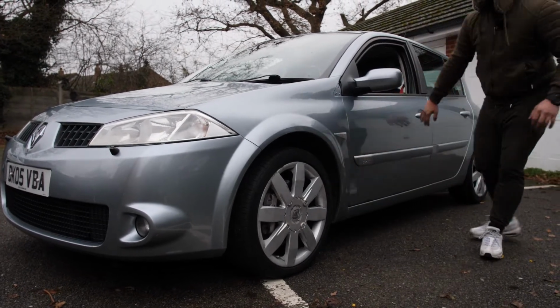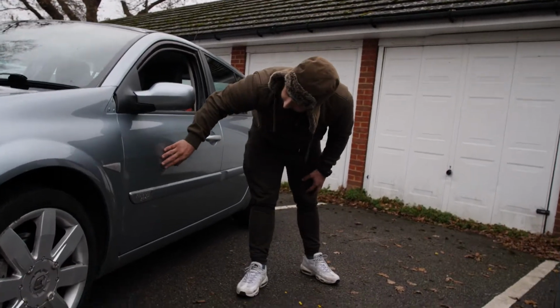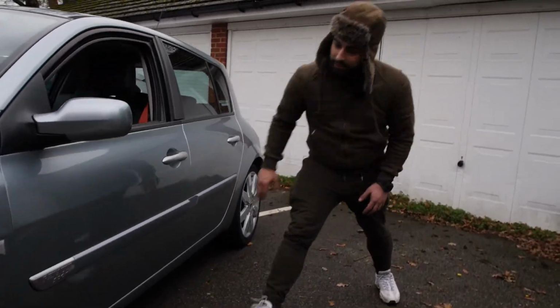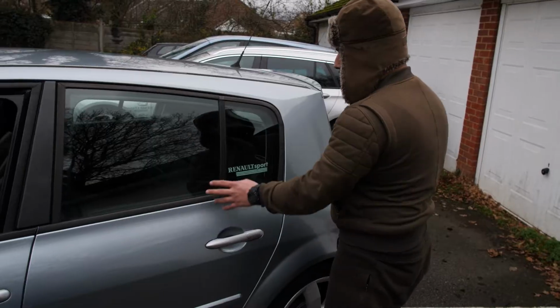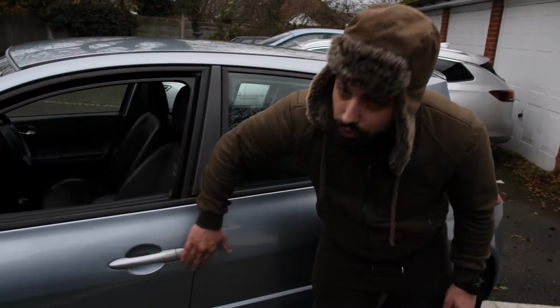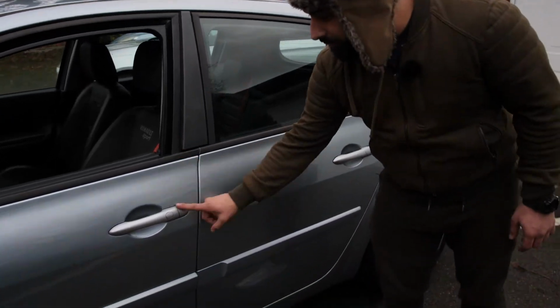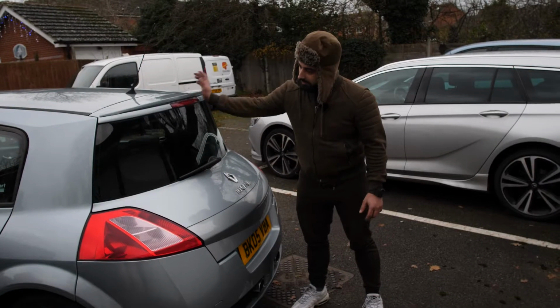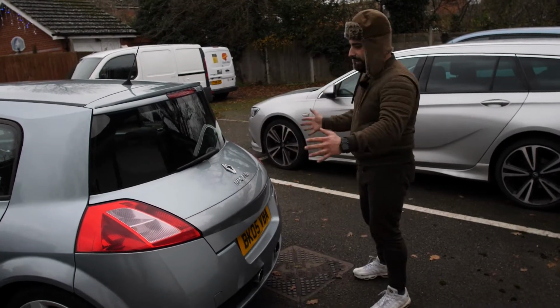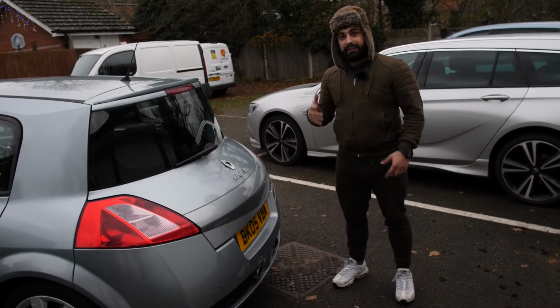So sliding across, got quite nice indicator, quite nice trim. It says Renault Sport, just to remind you that it's a very fast car. We've got quite nice rear sticker and no holes for the keys, which is great. The key hole is only one and it's on here. Moving down to the back, we have a nice little window at the back and a big back end. That's why the car's nickname is the Big Booty.